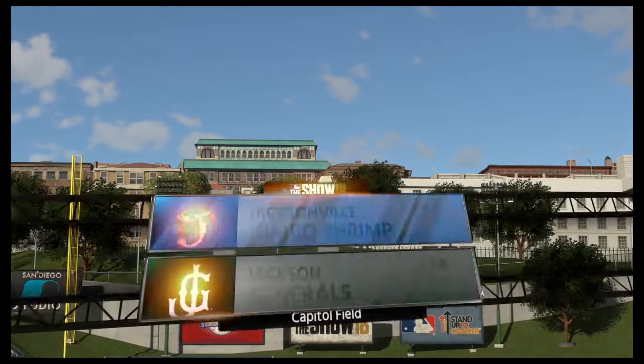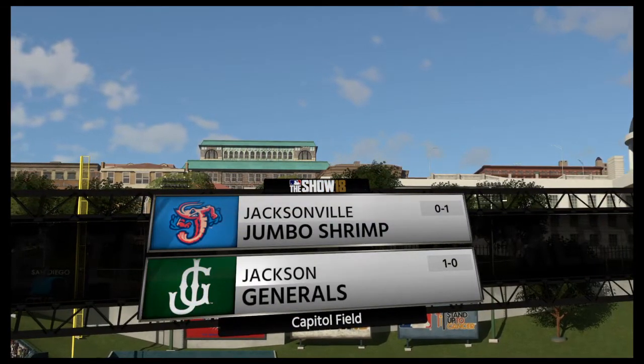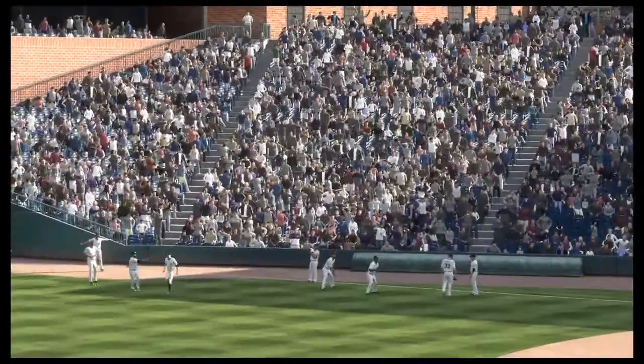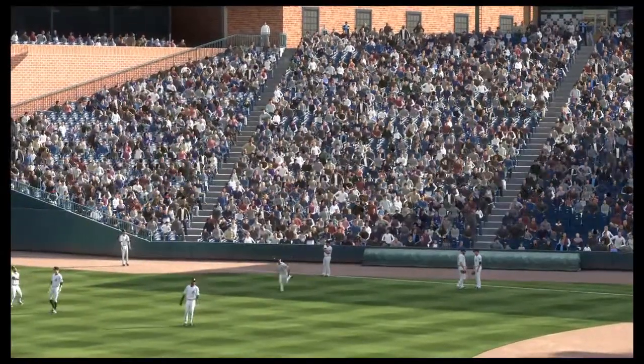Welcome to MLB the Show in this presentation of minor league baseball. Time for game 2 of the regular season between the Jacksonville Jumbo Shrimp and the Jackson Generals. It's baseball, it's the show, and it comes your way next.